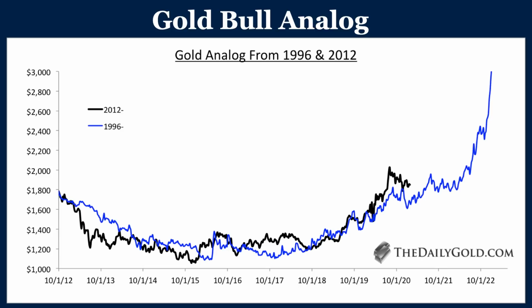Starting it off, we're looking at my gold bull analog chart. This chart compares the peak in 1996 to the secondary peak in gold in 2012. The price action since 2012, as you can see, is quite similar to what happened after the 1996 peak. Now, it's not exact, no comparison ever is, but it's fairly close.